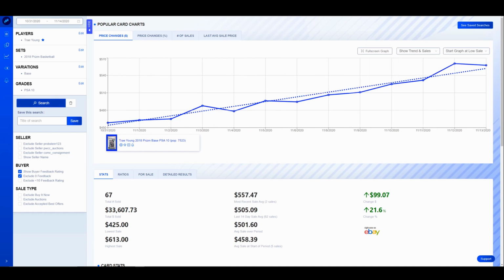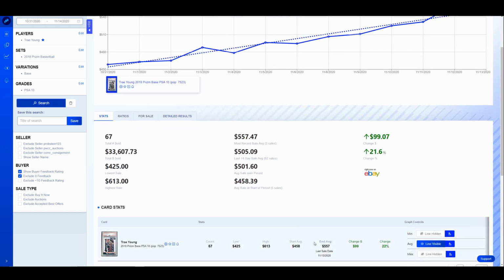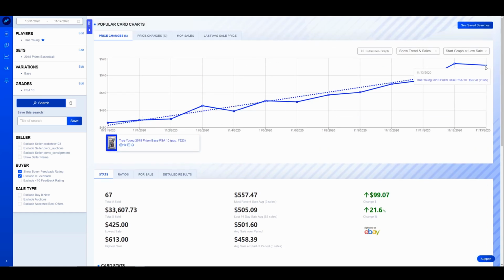Up next, Trae Young, his counterpart, also up. As you can see, once again, 14-day chart. This is his PSA 10 Prism. At the start of this, it was going for around 450. At the end of this 2-week period, it is up over 550. So it's almost $100 in 2 weeks, up 20% in a 2-week period of time.